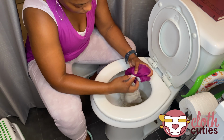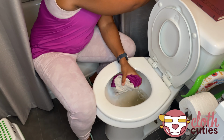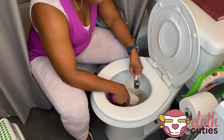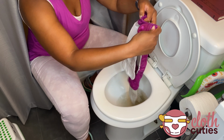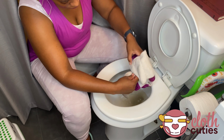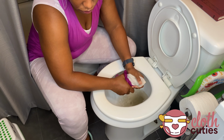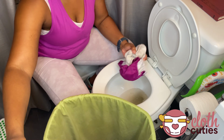I like to rinse the outside shell of the diaper even though poop doesn't get on it, just to give me a clean place to hold the diaper. You'll see toward the end of this that I'm going to rinse the elastic bands extremely well. The gussets get lots of action. We want to make sure that we take the time to get all the crevices to make sure that part of the diaper is thoroughly rinsed for a clean wash.